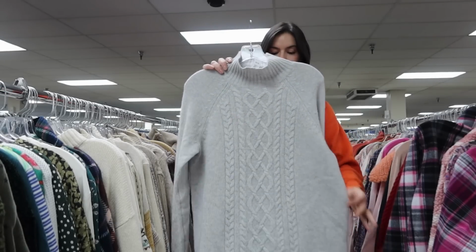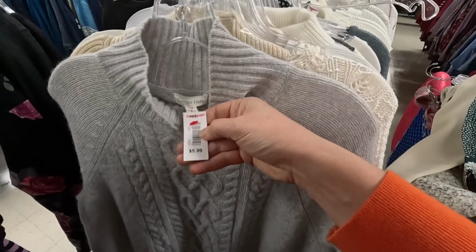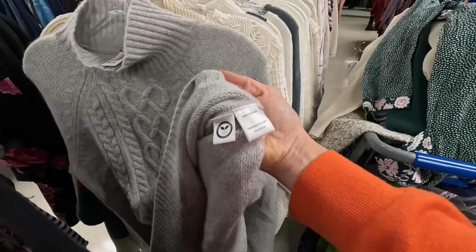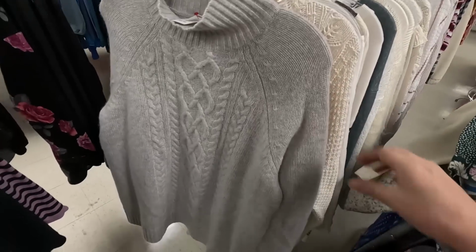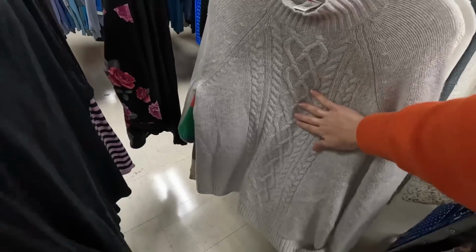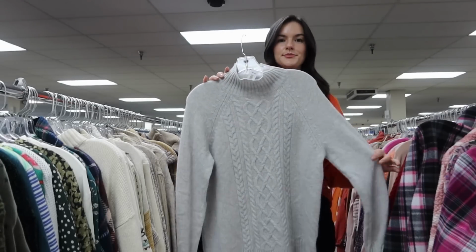Okay, so here's another piece that I could already tell was really high quality, and it's from the brand Garnet Hill. They have it marked up to $6, and this feels like it's 100% cashmere. I'm gonna look. Yeah, so this is 100% cashmere, and you can just tell based on how it feels. It feels so soft and just very luxurious, and this is a nice cable knit sweater with a turtle neckline or a mock neckline. And yeah, this is a really great find.